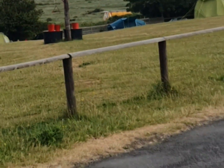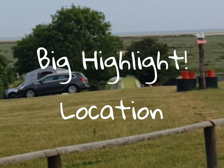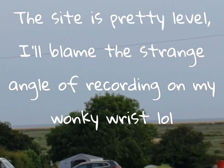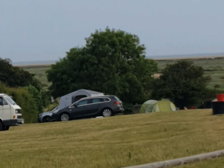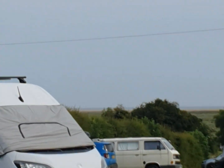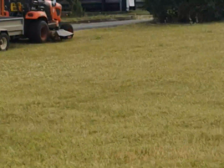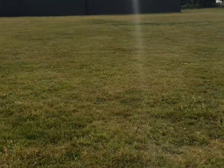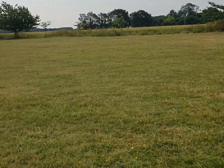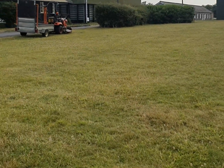The location is the big issue here. It's absolutely wonderful, and right over there is the sea, and to get to the sea you walk over all the salt marshes, where you can paddleboard, you can wild swim, your dogs can play, you can go crabbing. There's just loads to do here. So this big field here is reserved for groups like Scouts, Duke of Edinburgh's, Guides, that sort of thing.